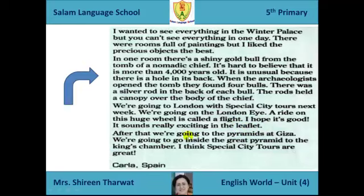After that we're going to the pyramids at Giza. هنروح أهرامات في الجيزة. We're going to go inside the great pyramid, to the king's chamber, the king's room. I think special city tours are great. Carla, Spain.